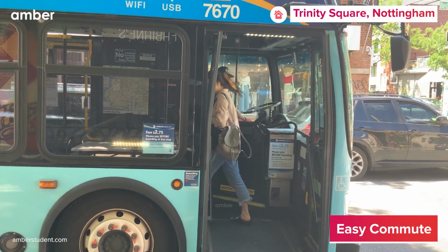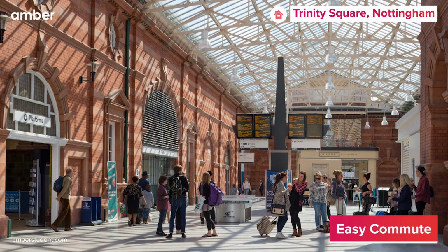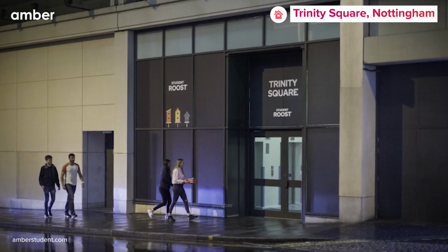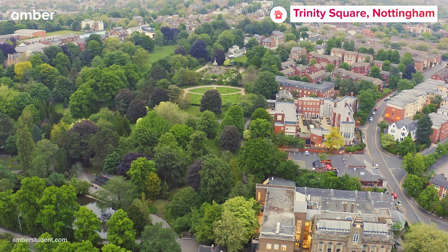Plus, the property is well connected with a network of bus and train stations like Royal Centre Stop and Nottingham Train Station. Make Trinity Square Nottingham your home and embrace the spirit of Notting Hill in the heart of Nottingham's cultural footsteps.